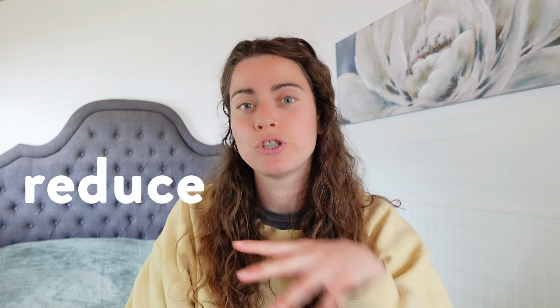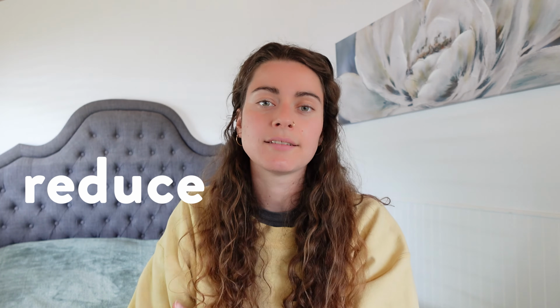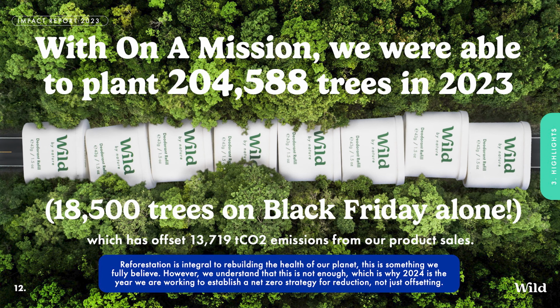Pillar 3 is reduce. That means reducing waste and carbon where possible. They offset their carbon by planting trees. So that's great that they're planting trees, but that's also not the only solution. And I was pretty impressed that they are very upfront about that, so they know that they can't just offset all of their carbon, and they're looking at ways to achieve net zero without only offsetting, so looking at their current emissions, where that's coming from, and the full life cycle of the product. There aren't many brands that are doing that, so that's a really big benefit.